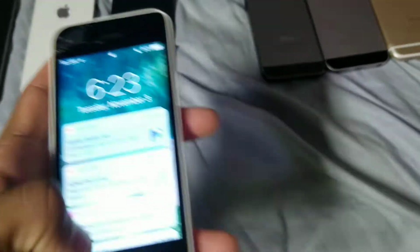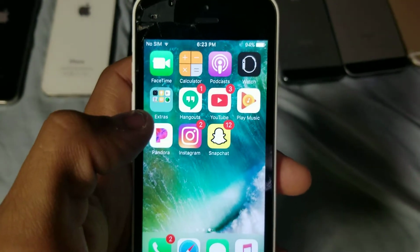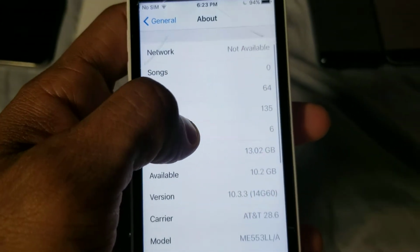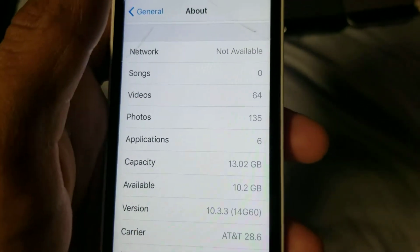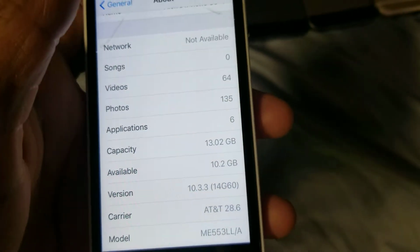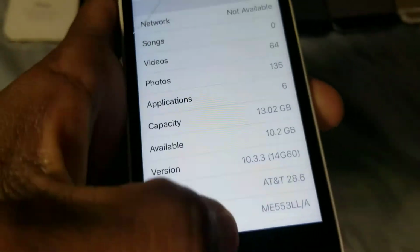The iPhone 5C has the Apple A6 as well, running iOS 10.3.3. It's a 16 gigabyte on AT&T. It's a factory unlocked phone. When I got it, it had a Verizon SIM card in it, which told me it was a GSM and CDMA factory unlocked phone. And yeah, works great.